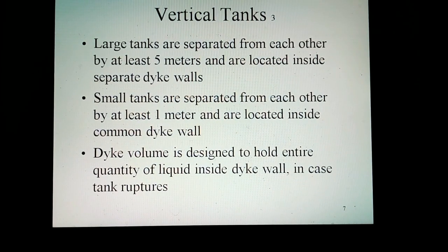Large tanks are separated from each other by at least 20 feet or 5 meters and are located inside separate dike walls. Small tanks are separated from each other by at least 4 feet or 1 meter and are located inside a common dike wall. Dike volume is designed to hold the entire quantity of liquid inside the dike wall, in case the tank ruptures. Fire protection equipment is provided around the dike wall.